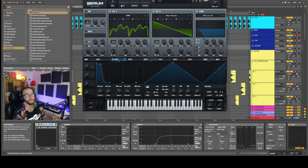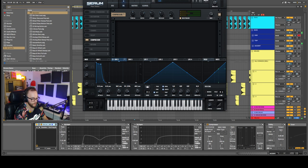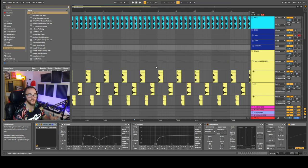Next, I'm going to add a bit of multiband compression, and this is very similar to the OTT. So I'm going to go in here, compressor, multiband, and I'm going to bring the high end just down a little bit. Bring the mid up a little bit and bring down the low. High end just a little bit more down. I don't want it that crispy. Cool. And that's our sound. Let me turn up the master a little bit. And it has a nice saturated sound, but it's not too aggressive.